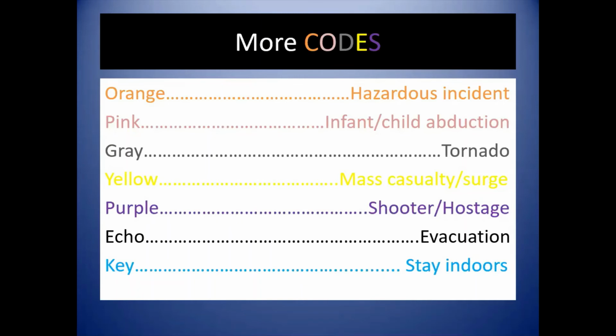Code echo is the code that means that you need to evacuate or get out of the medical center immediately through the closest exit. Code key means the opposite of echo. You need to stay inside. Do not go outside if a code key has been called until it is cleared. Echo and key we will also discuss in more detail when we get together to discuss the presentation.